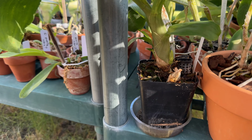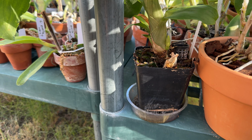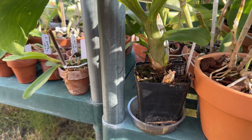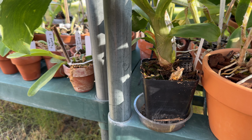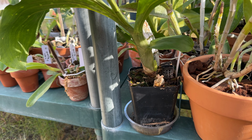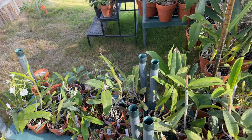So I had spikes on both of these earlier in the season, but unfortunately the slugs got to them and took them away. So I was pretty bummed about that, but now I've got these up elevated off the ground much more, and I do not anticipate any creatures taking down the spikes. So I'm really excited to see these. And that's the nice thing about these sort of larger Catasetums, is that once they do reach a certain age, they'll bloom 2, 3, 4 times in a season. So that's what we've got going on here.